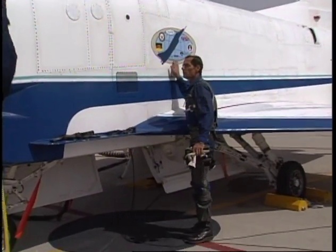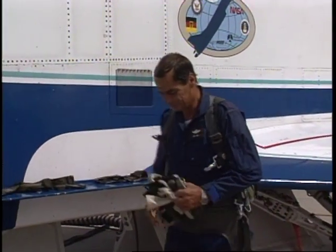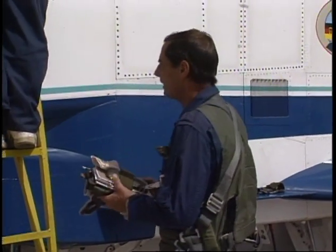We were not expanding the envelope. We were not trying anything new. We were flying a new pitot tube, but this was a routine mission, a routine task, routine flight environment with an experienced pilot and experienced crew.